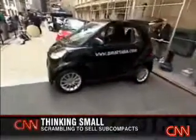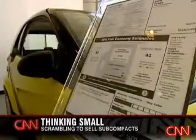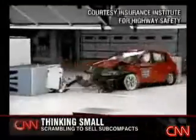Of course, with better gas mileage and a smaller sticker price, come concerns about safety. We see that your risk of dying in a motor vehicle crash per vehicle out there is about twice as high in the smallest vehicles.